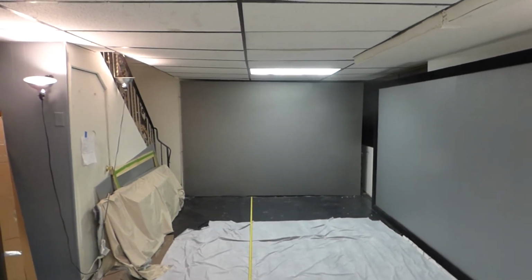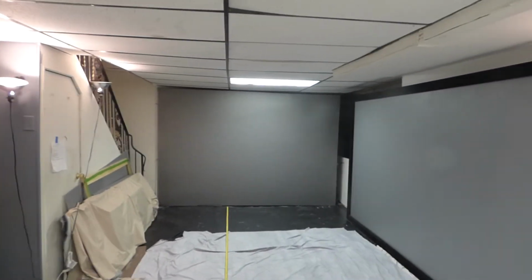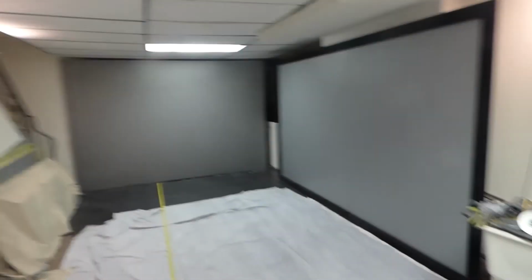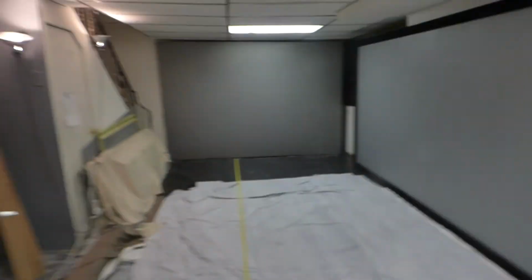So we're 18 feet back at 2,500 lumens only in a fully lit environment. As you can see, there's plenty of light. Alright, so we're going to be streaming this through the Chromecast. Those of you that are curious, can you stream a Chromecast to the back of your projector? Yes, you can. There's mine right there. I'm streaming it through my cell phone, through Wi-Fi.